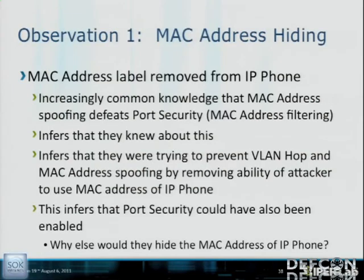So the first thing that we saw is they did MAC address hiding. On the back of the VoIP phone, they peeled off the MAC address, because it's common knowledge in this type of scenario that you can spoof the MAC address of a phone, using standard software on your laptop, and gain access to the network if they're doing port security or MAC address filtering. So the fact that they had peeled it off inferred that they knew about port security or MAC address filtering, and by hiding the MAC address, they were trying to prevent us from spoofing it.